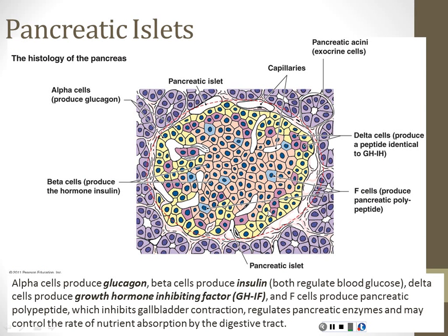Now, the only two that we're going to talk about in here are the bolded ones. So glucagon and insulin are what we're going to talk about next. And then growth hormone inhibiting factor is the very same substance that the hypothalamus produces as part of the growth hormone control system. So it's a second source of that.